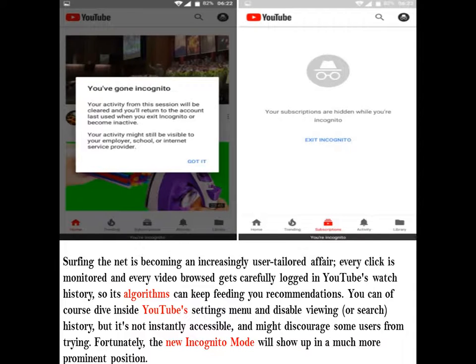Surfing the net is becoming an increasingly user-tailored affair. Every click is monitored and every video browsed gets carefully logged in YouTube watch history, so its algorithms can keep feeding your recommendations. You can of course dive inside YouTube settings menu and disable viewing or search history, but it's not instantly accessible and might discourage some users from trying.